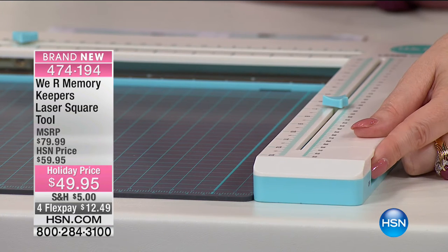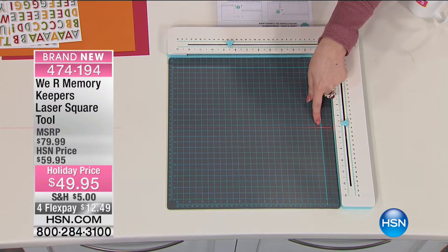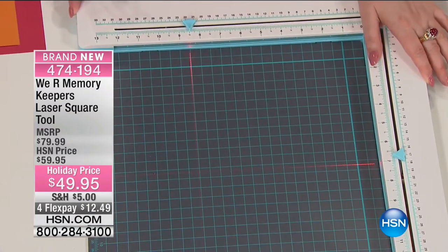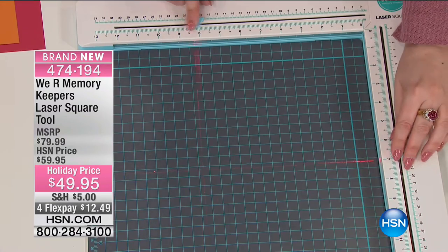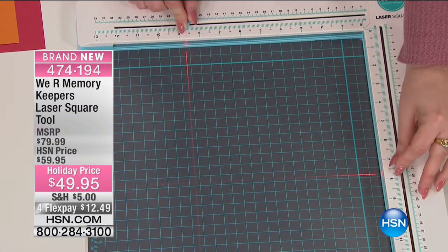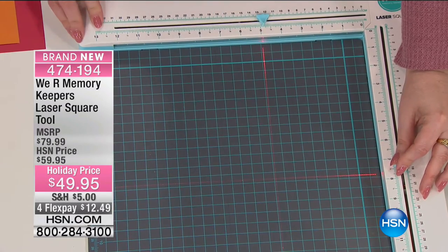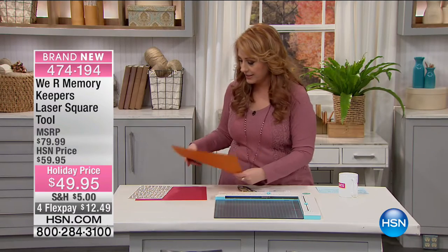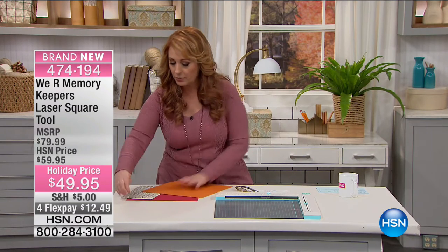And then all you do is turn it on, and when I do that, you see this laser that comes up, and I can also turn it on here and then a laser goes like this. Now I can open it, maybe I want it longer, and I can adjust it. But I'm gonna turn this one off and show you an example of how this is gonna look good, and I'm actually gonna do it on this color paper.